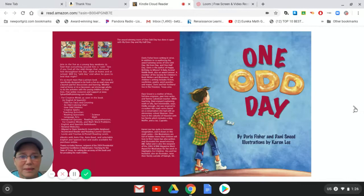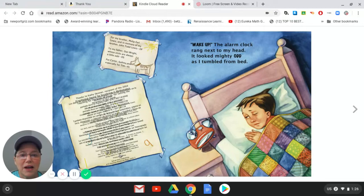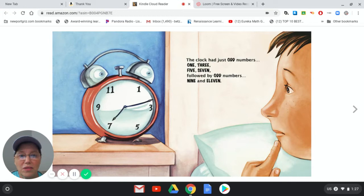One odd day. Wake up, the alarm clock rang next to my head. It looked mighty odd as I tumbled from bed. The clock had just odd numbers, 1, 3, 5, 7, followed by odd numbers 9 and 11.